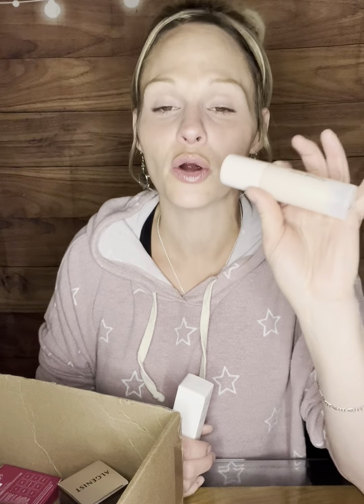It was in my prior BoxyCharm Mega Drop Shop unboxing. But anyhow, I fell in love with this primer. I just love the way that it gives my dry skin a really pretty, natural, not sparkly glow. It truly is like a lit from within type of glow with this primer, and I love it.